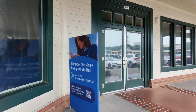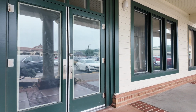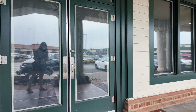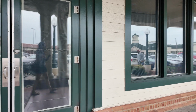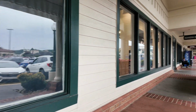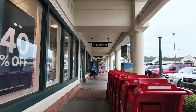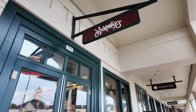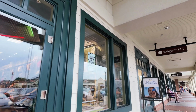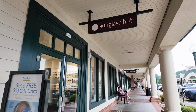So as I walk by Lululemon, this is actually a change I've noticed. I did not notice last time I was here. This used to be Victoria's Secret, so it looks like they have closed down, no longer here. Not sure what will open up in its place, and we'll be moving on. There's a Journeys here. I do remember Journeys used to be a really popular store when I was in high school. And Sunglass Hut.